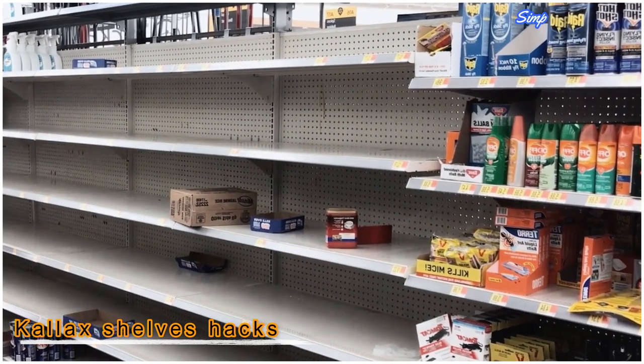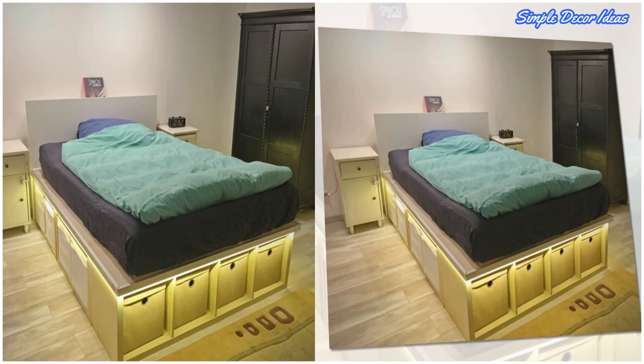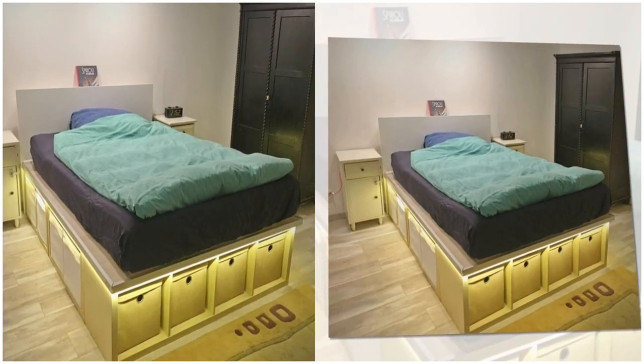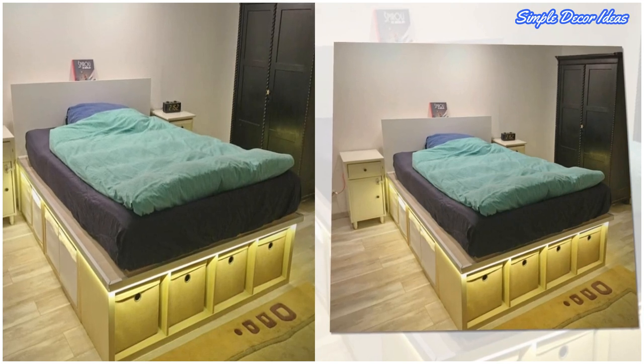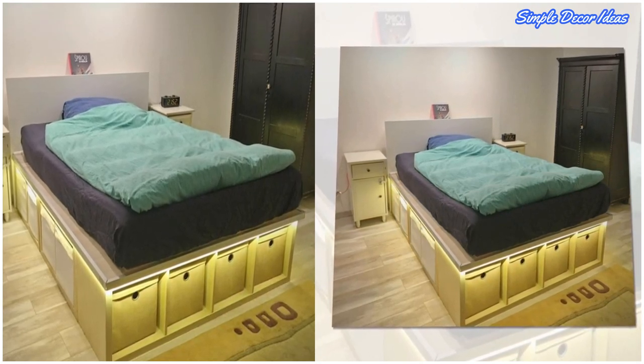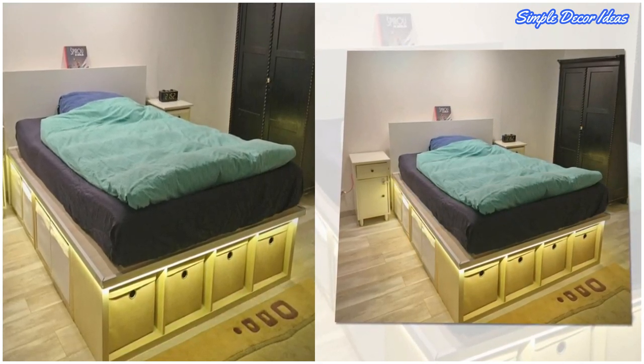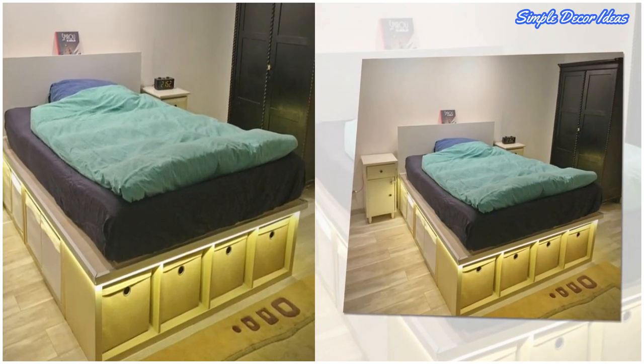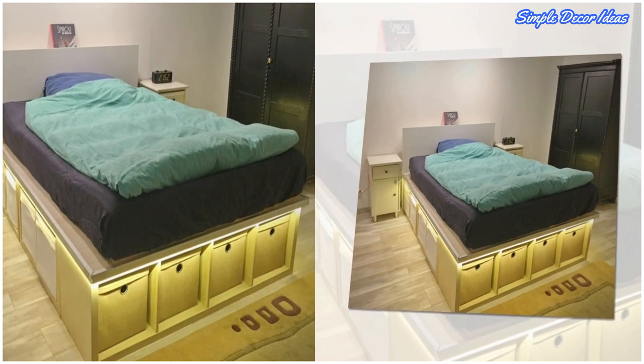5. Kallax shelves hacks. If your bedroom can only fit your bed and not much else, you can buy one of those cool bed frames with built-in storage. However, they can get really pricey. But worry not, we found a great solution to your problem. Just use simple Kallax bookshelves to build a bed frame with storage and a white clipboard to create a headboard.